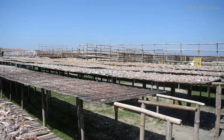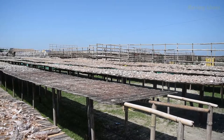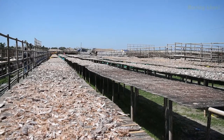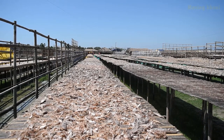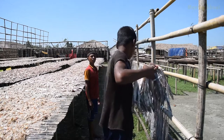The fish that the fishermen collect from the sea are dried in this village. From sunrise to dusk, whether male, female, or children, no one has time to rest.